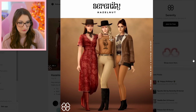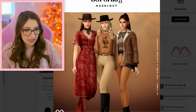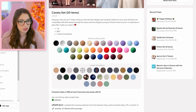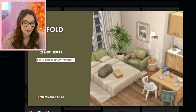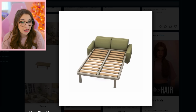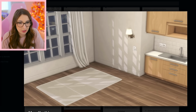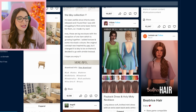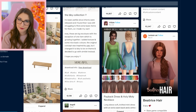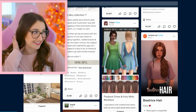Look at this. Are you looking? Look at it. It's all so cute. Purism is one of my favorite people to download custom furniture from. It's shocking how beautiful it is. Look at this. That's a couch and a bed. It's a sleeper sofa. Everything they make is so iconic. I go in and out of having custom furniture and then not. I go through phases. I feel like I'm entering my CC phase again.